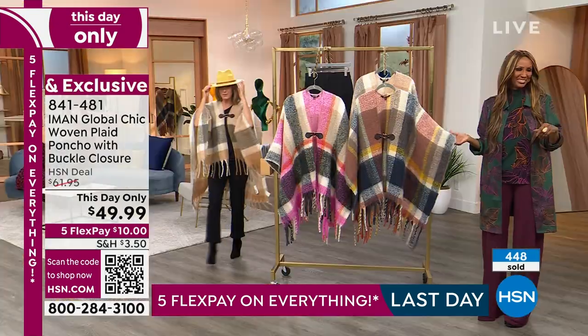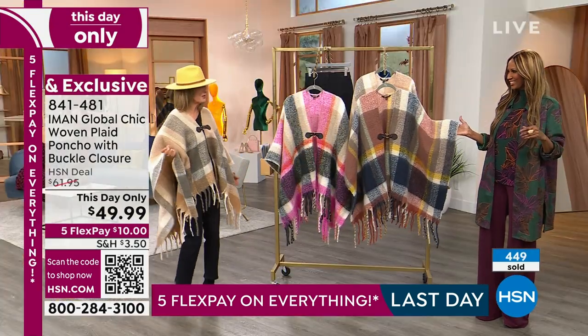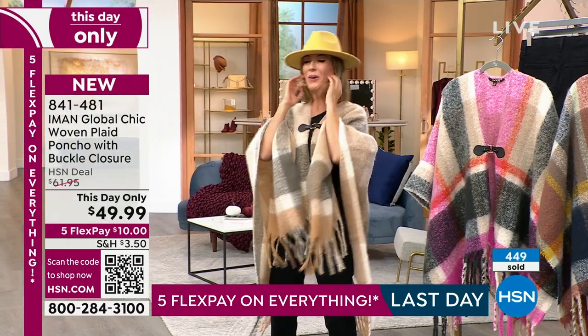Are you going to the sofa? No, I'm getting a hat. Do you want to go to the sofa? No, I said it's for lounging around the sofa.